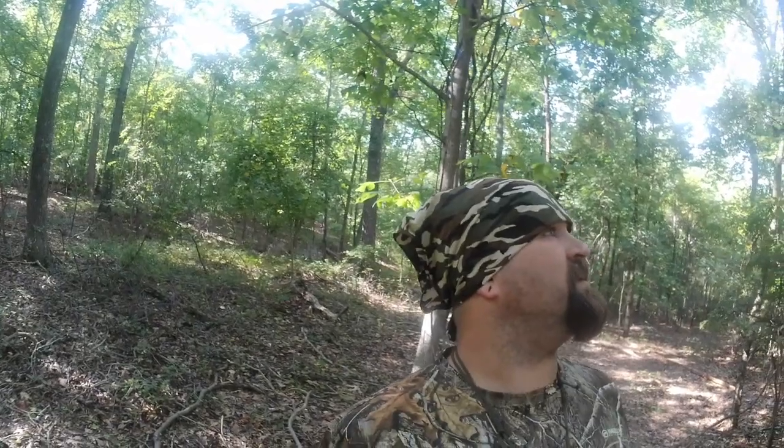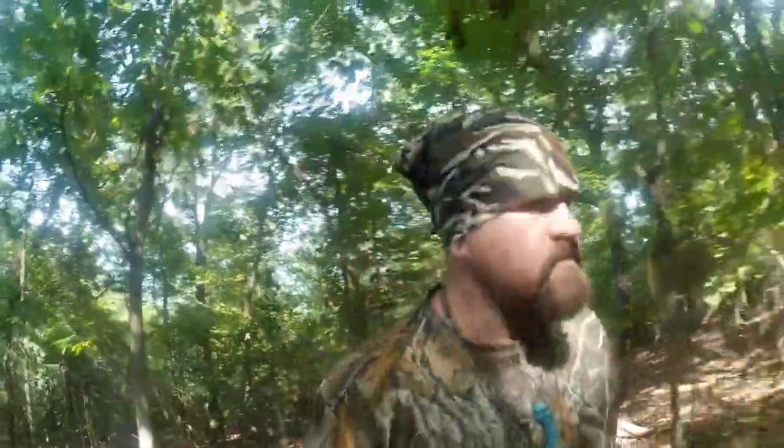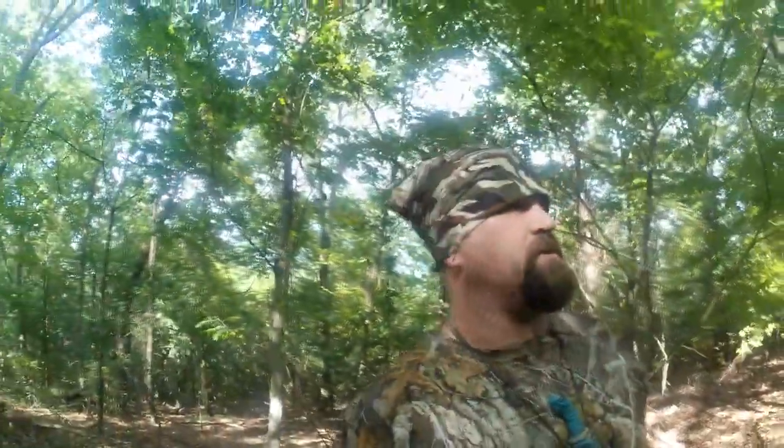I was just doing a little bit of a walkabout here. Looking around, you know. That's a pretty decent poplar tree right there. So is this one. It's always good to make note of things whenever you're out walking around, where things are, especially useful items like a tulip poplar tree.